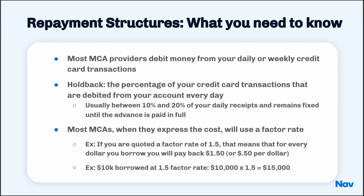So let's say you're going to borrow $10,000 at a 1.5 factor rate. That means at the end you will have paid a total of $15,000 in repayment. So that $10,000 MCA cost you $15,000, or $5,000 in interest costs. So you need to be aware of that.